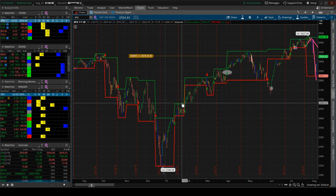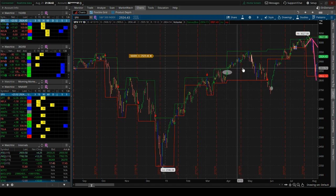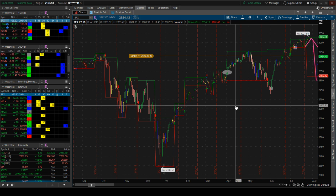And then for their exits, they would wait for a 10-day low. If it never hit the 10-day low, they would continue to hold. And so the idea of the whole thing is that it was all about getting those breakouts that really lasted a long time. The whole point is that they had a system.